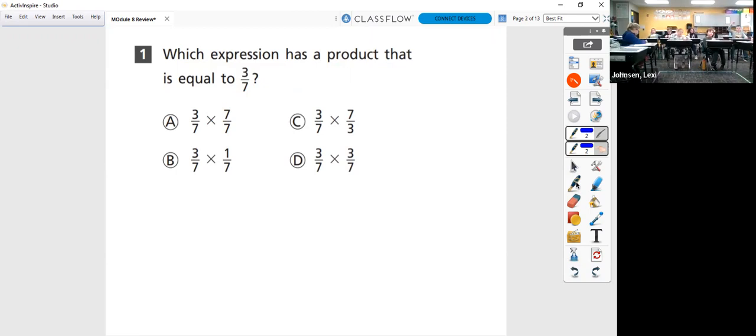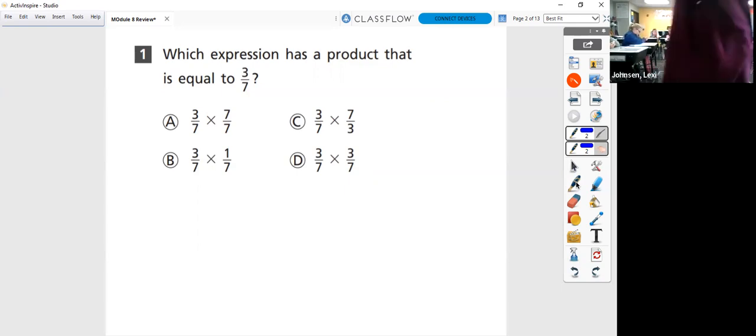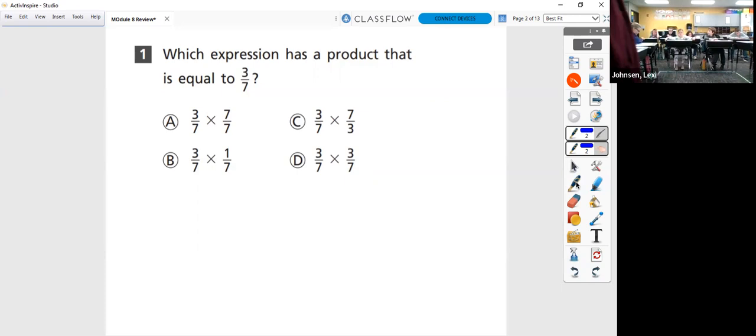read number one nice and loud, out loud for us, please. Simeon, go for it. Which expression has an equal product to 3/7? Try to read that sentence one more time. Which expression has a product that is equal to 3/7? You mixed some words around that time. Read slow. Which one has a product that is equal to 3/7?